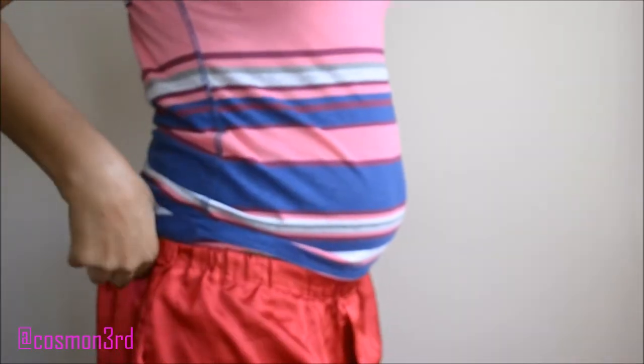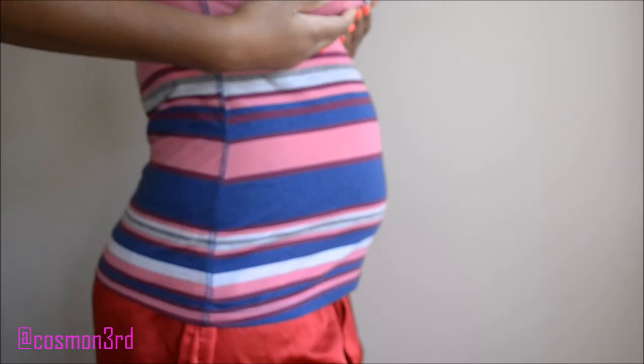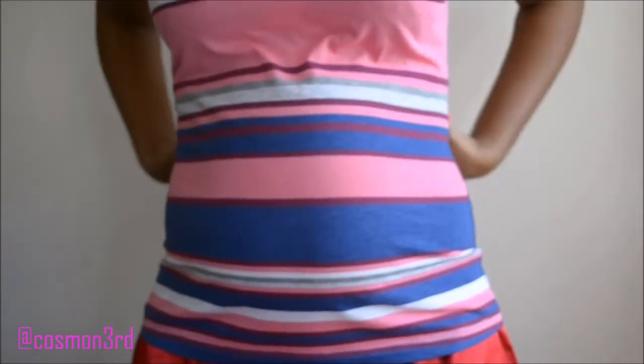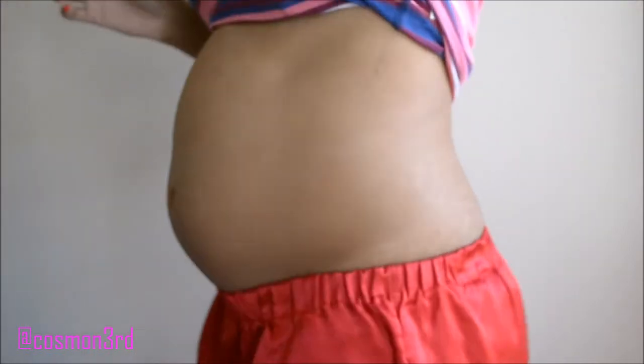Ooh, I didn't show you guys my baby bump. So let me get on up. I'm in my pajama pants, but I'm in the house and you gotta be comfortable. So this is how it looks with the shirt on. Shirt up. And to the side.